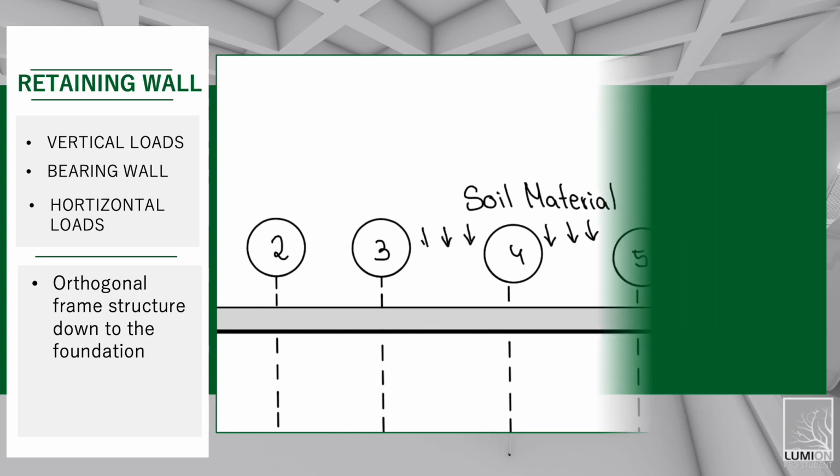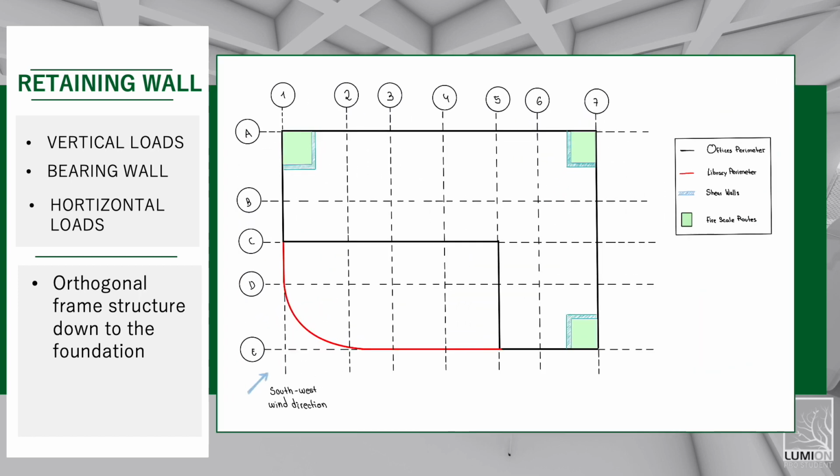The retaining wall will be connected to the foundation level. This design will be supported by the shear wall of the stability core, which will also hold the placing for the fire exit circulation.